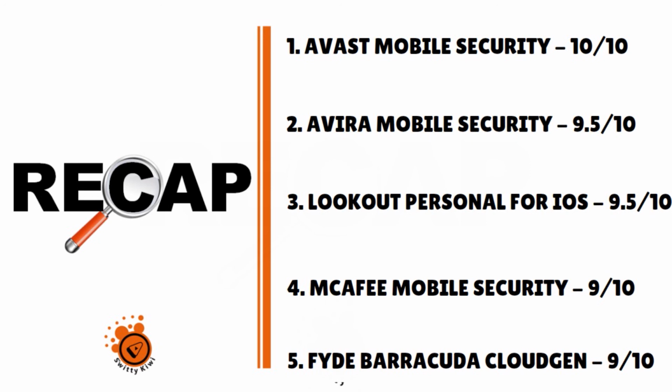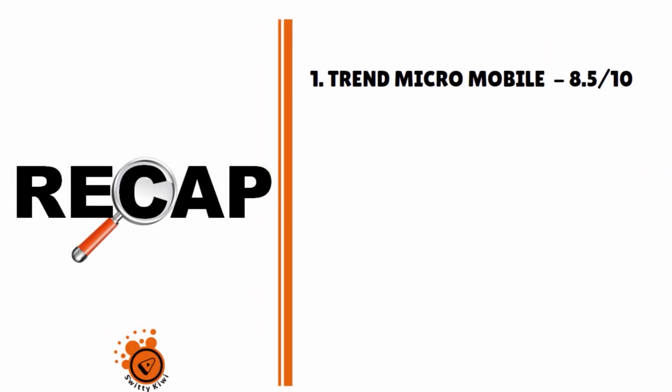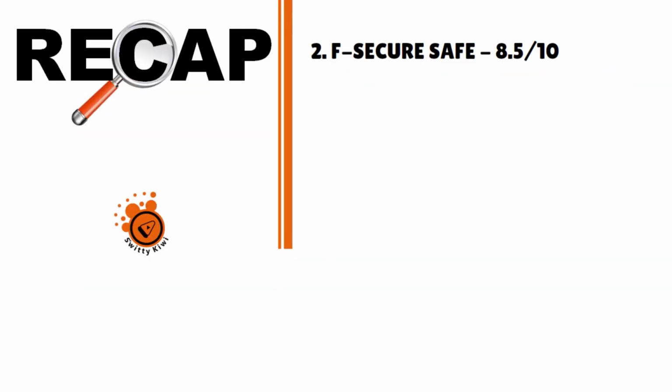And I actually have two more as a bonus. We have 2 paid iPhone antivirus apps to consider. We have the Trend Micro Mobile Security, 8.5 over 10, and the F-Secure Safe app, 8.5 over 10.